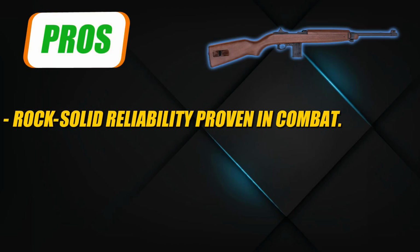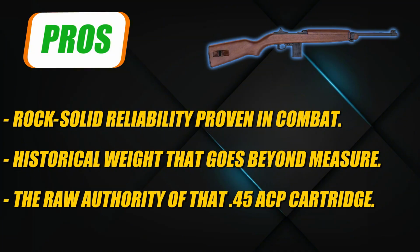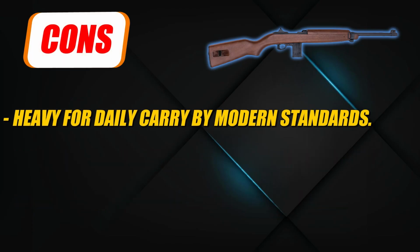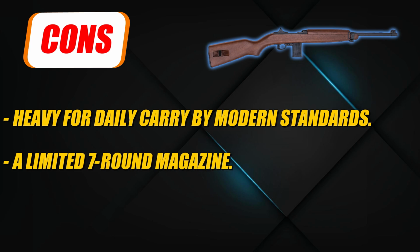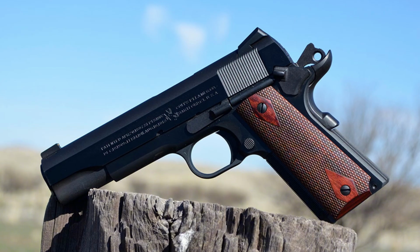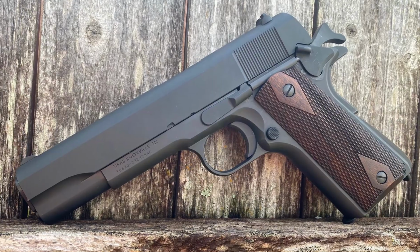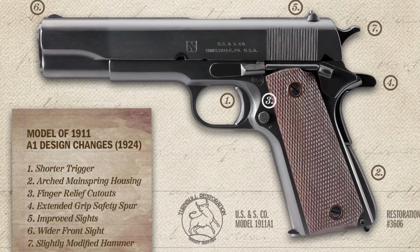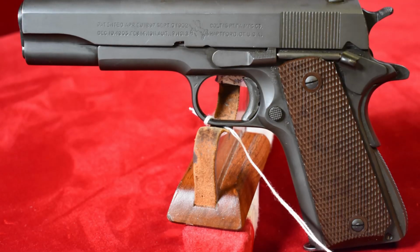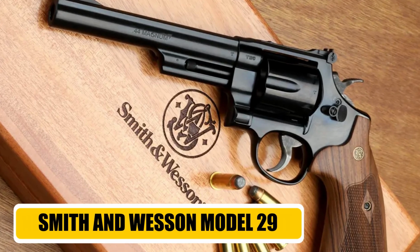Pros: rock-solid reliability proven in combat, historical weight that goes beyond measure, and the raw authority of that .45 ACP cartridge. Cons: heavy for daily carry by modern standards, a limited 7-round magazine, and because it is single action, it requires cocked and locked carry, which not everyone is comfortable with today. Current market value: anywhere from $2,800 all the way up to $12,000, depending on maker and condition. So ask yourself, could that war trophy tucked away in your closet actually be worth more than the car in your driveway?